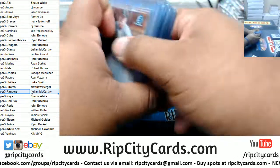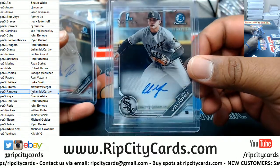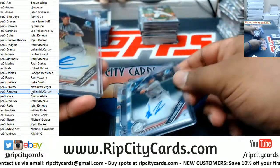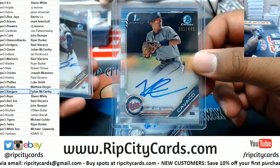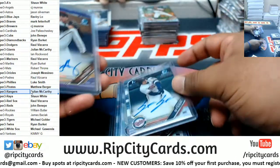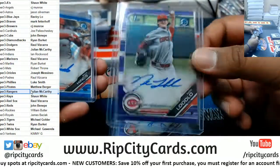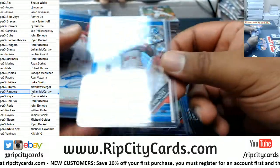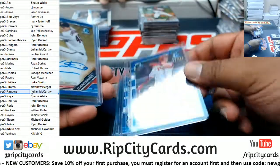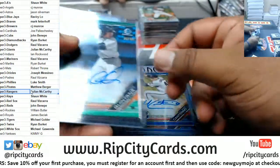And now our numbered autos. Andrew Vaughn, White Sox to $4.99. Langoliers of the Braves to $4.99. Cavaco Twins, $4.99. Steer of the Twins, $4.99. Tommy Henry D-backs, $2.50. Nick Lodolo Reds, $2.50. Reese Hines Reds, $1.50. Bryson Stott Phillies, $1.50. Matt Cantorino of the Twins, $1.50.